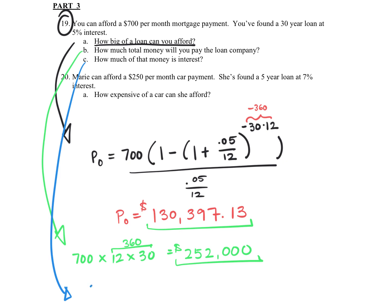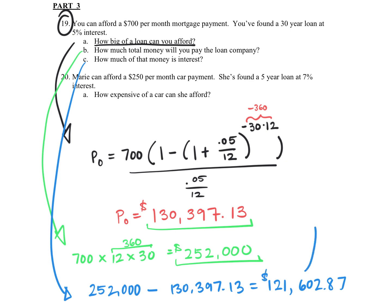So if I take the total amount that we paid minus the amount of our loan, that difference is going to be the amount of money that we paid in interest. Basically the fee for borrowing money. And that total is going to be $121,602.87. Wow. Almost the same as the loan amount.